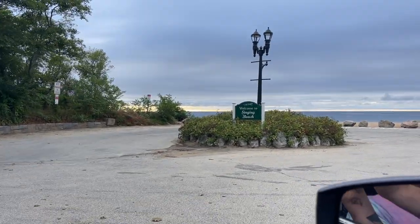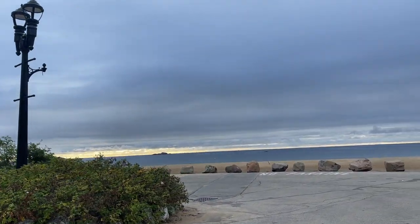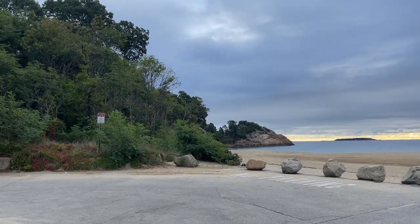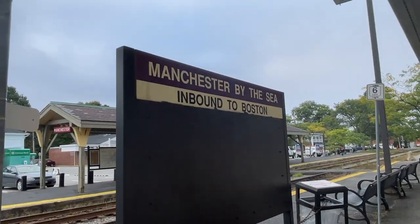And here we are at Singing Beach in Manchester by the Sea. Absolutely a gorgeous beach. The commuter rail goes right through most of these North Shore towns, including Manchester by the Sea.